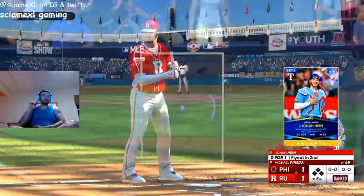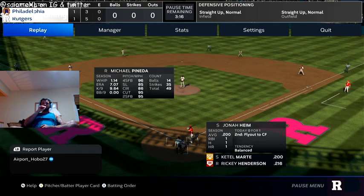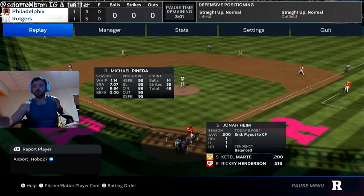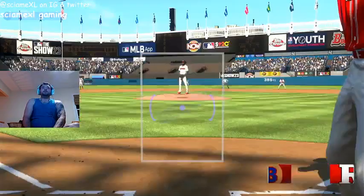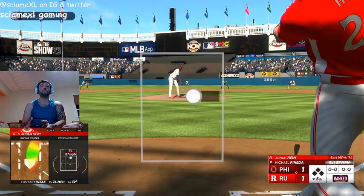We head to the bottom of the fifth, and now the switch hitting catcher, Jonah Heim. And the pitch. Swing and a high fly ball down the left field line, but hooking foul.